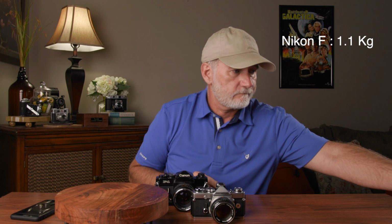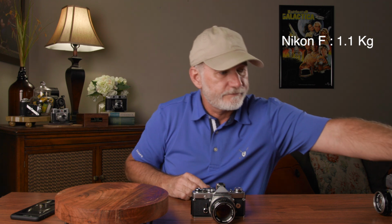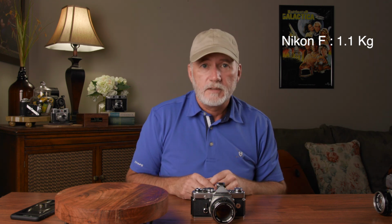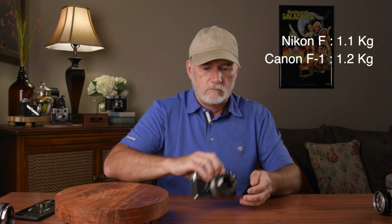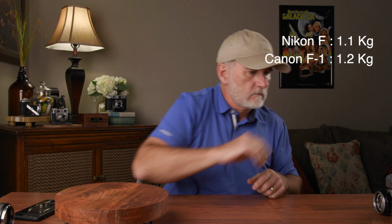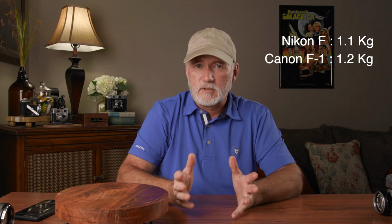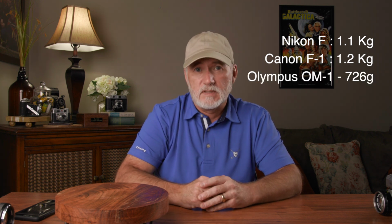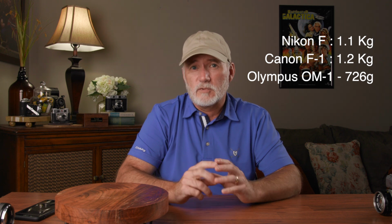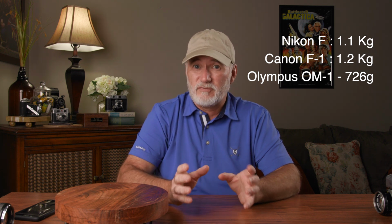A Nikon F mounted with a photomic finder and a 50mm 1.4 of that era tops the scale at 1.1 kilos. A similarly outfitted Canon F1 tops out at 1.2 kilos. A similarly outfitted OM-1, however, weighs in at just 726 grams. And also consider that the body and available lenses were significantly smaller, and you have a very unique system for that time.